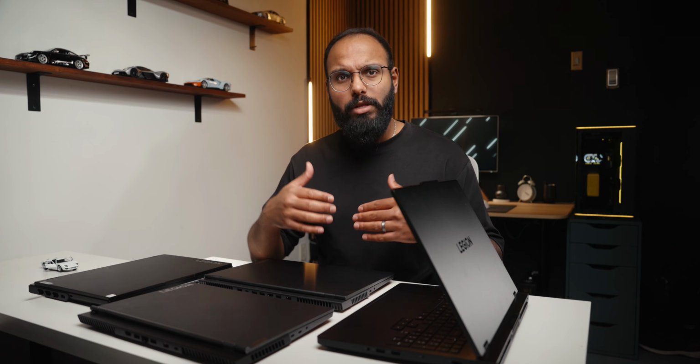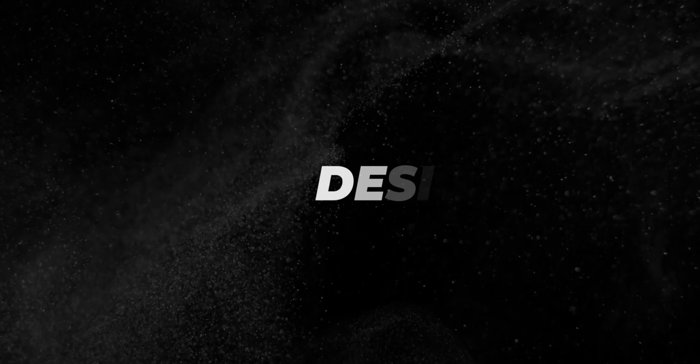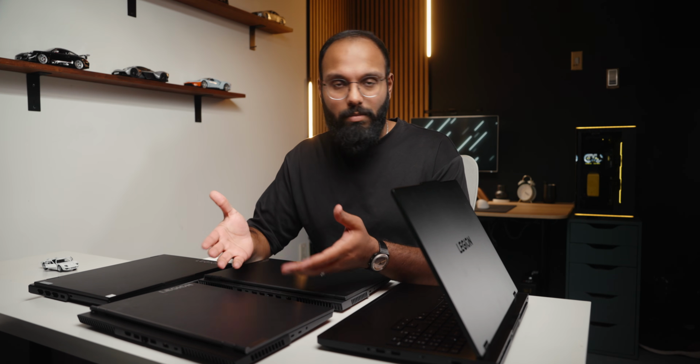I'm curious to find out how the performance stacks up against the Pro 7i and the generations that come before that. But before we get into that, let's talk about design differences, because a lot has changed over the years with the Legion Pro 7i and the 7i series.